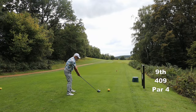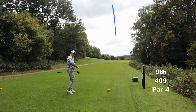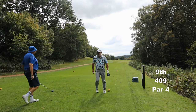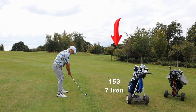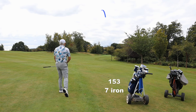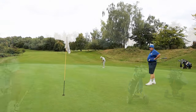So I get the relative ease of a 409. Nice. Never saw it. It's up high. Quite a long way, middle of the fairway. It was great and I never saw it. And I can't see the flag, so when I can't see the flag here, I try to play for the part of the green that I can see. That seems to be the sensible option.